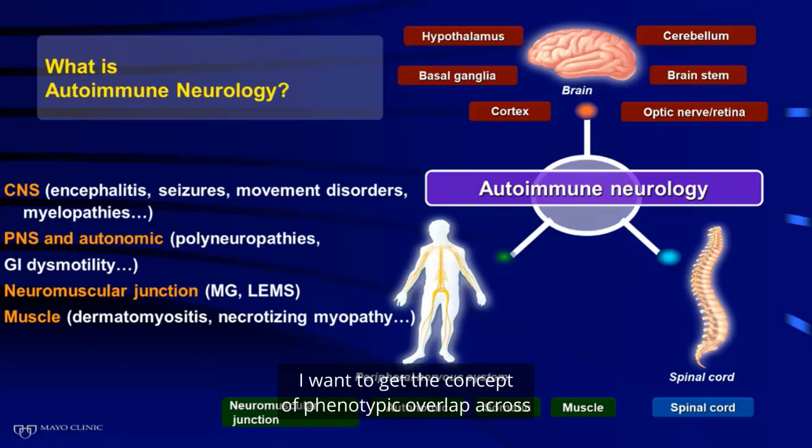I want to get across the concept of phenotypic overlap and the idea that comprehensive evaluations have built-in redundancy, so that you never should have to order more than one test. We have some physicians who are ordering 3 or 4 comprehensive neural antibody tests on a single patient, which is really wasteful of money and resources. I want to talk to you a little bit about how some of these antibodies can predict outcome and how they can help you in terms of your cancer search. And then I want to talk about how we are continually evolving and changing the evaluations, what's in, what's out, based mainly on the studies that we do. And then I'd also like to address a little bit the future of the field.